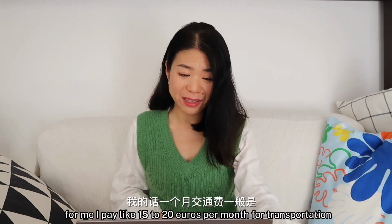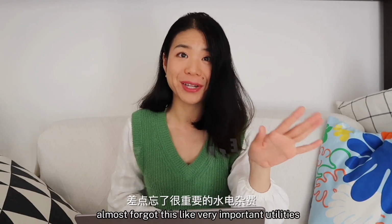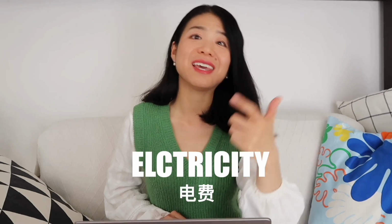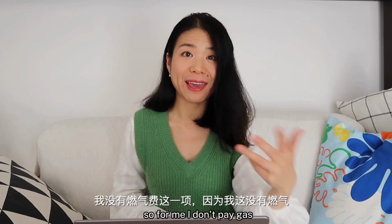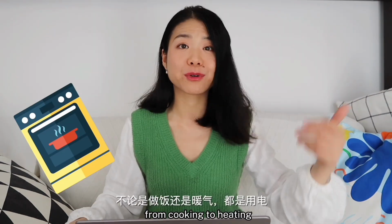For me, I pay like 15 to 20 euros per month for transportation because I walk to work. Almost forgot this very important one, utilities: electricity, internet, gas. So for me, I don't pay gas. I don't have gas here, so I use electricity for everything from cooking to heating.